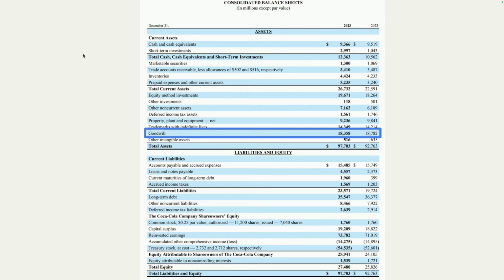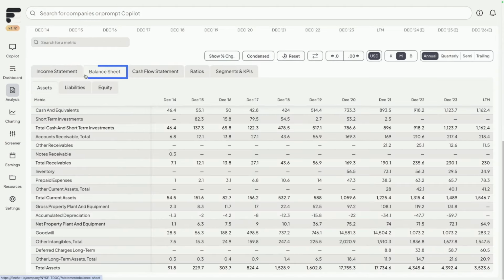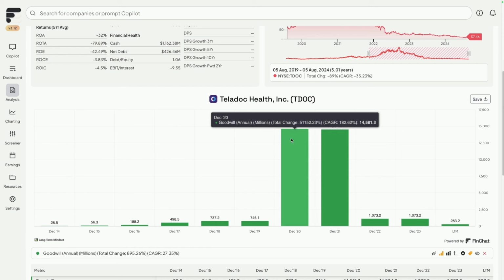That's obviously not great, but when compared to this company's total asset value, that's not devastating. However, if you see a company take a massive goodwill write-down, especially compared to its total assets, that is a huge red flag for investors. We saw this happen with Teladoc Health a couple of years ago. If we scroll down to the company's balance sheet, click on assets, and then click on goodwill, you see that this company at one point had more than $14 billion in goodwill on its balance sheet due to a massive acquisition that it made in 2020.